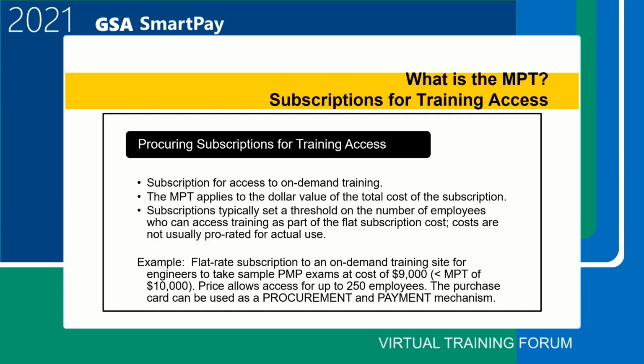Procuring subscriptions for training access for a website or training portal is also possible, and in this case, the purchase is a subscription for access to on-demand training, and the micro-purchase threshold applies to the dollar value of the total cost of the subscription. Subscription services for groups or organizations typically set a threshold or limit to the number of employees who can access the training services via the subscription for a flat cost.